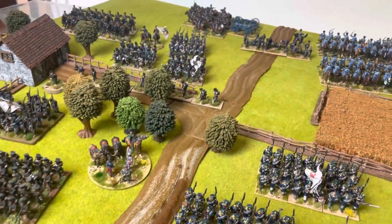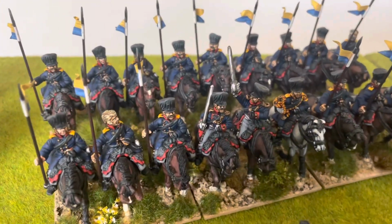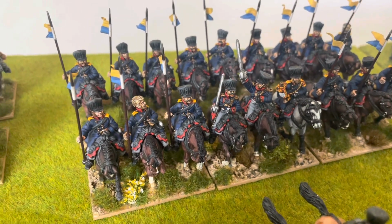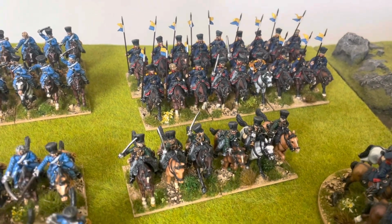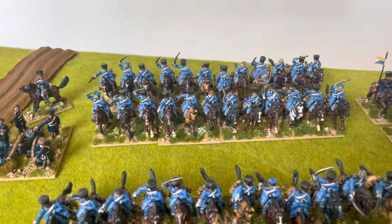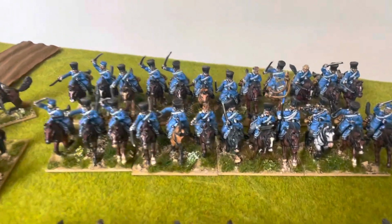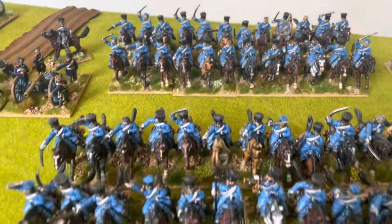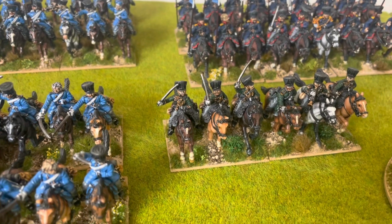This is the 1st Brigade. So we've got the 3rd Uhlan Regiment. Nice unit there. Yellow shoulder flashes, red trim, and the yellow and blue pennons on their lances. And then 2 large regiments of dragoons. The 2nd and 5th Dragoon Regiments, 2nd with the white facings, 4 squadrons strong, and the 5th with the black facings, 4 squadrons strong, and they have a squadron of field Jaeger in support of them.